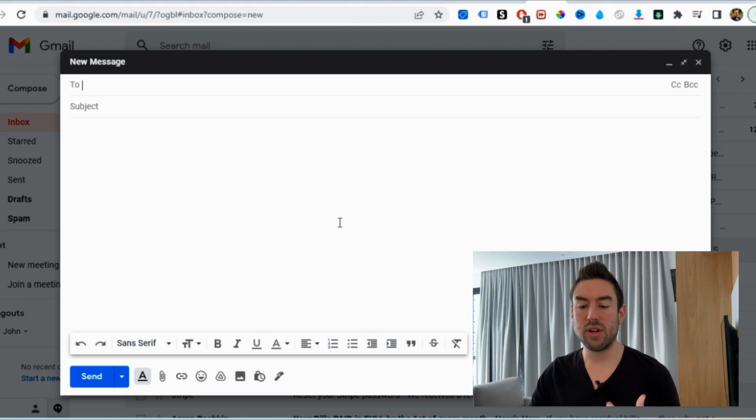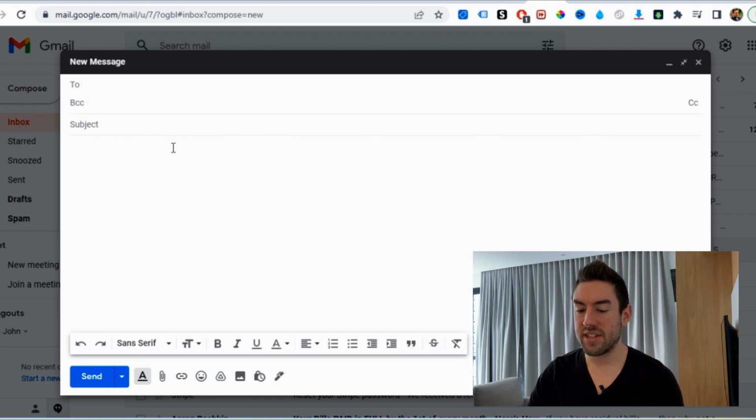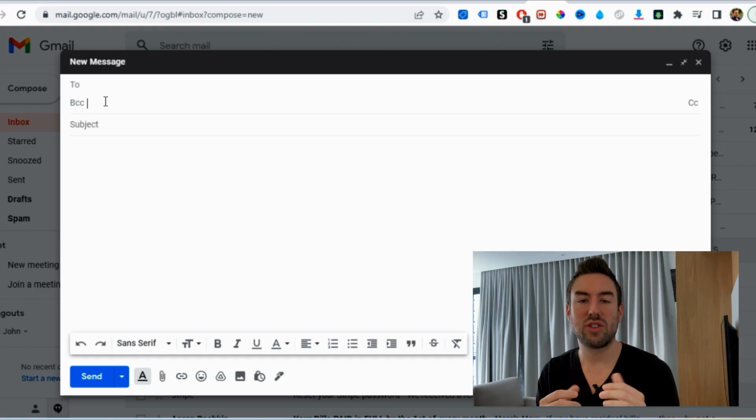Now, the next step is we want to go to our Gmail, or if you have another email inbox, whether it's Yahoo, we want to go there. But I'm going to be using Gmail, and we want to create a new email. Under To, we want to click BCC, because that's going to send this email to these email addresses individually. So if they respond, we're not going to have everyone see the responses from other people, and we can send one email to all these people.